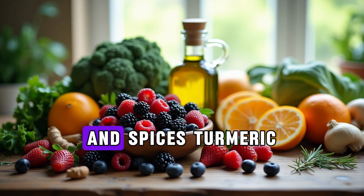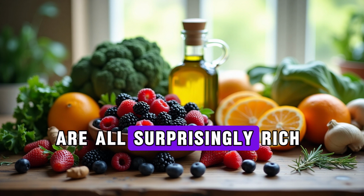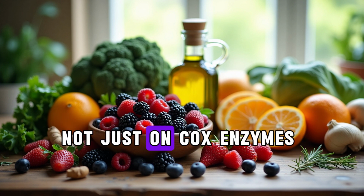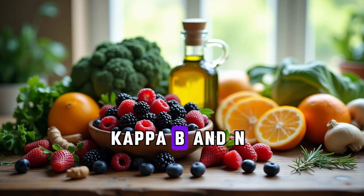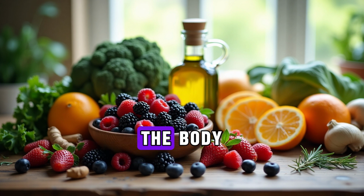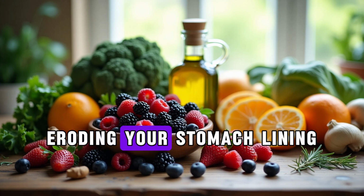Now think about herbs and spices. Turmeric, rosemary, oregano, and paprika are all surprisingly rich in natural salicylates. When you flavor your food with these, you are introducing anti-inflammatory agents that work not just on COX enzymes, but also on upstream inflammatory pathways like NF-κB and NLRP3 inflammasomes. Aspirin doesn't do that. These compounds help regulate chronic inflammation throughout the body, from the brain to the joints to the arteries, without eroding your stomach lining.